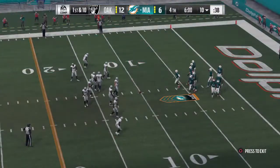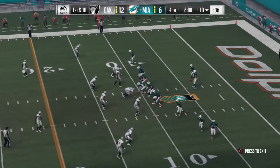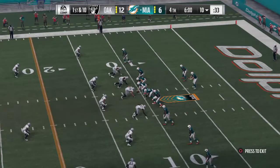Hey, partner, guess what? There's still time for a few more turning points in this ball game. They're only one score down. Yeah, true.